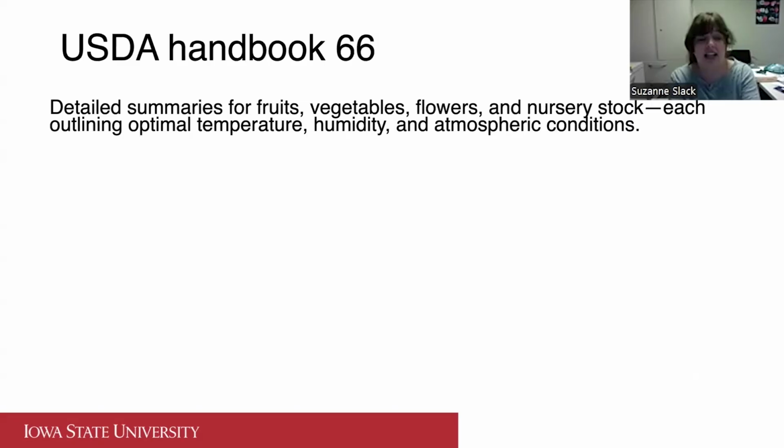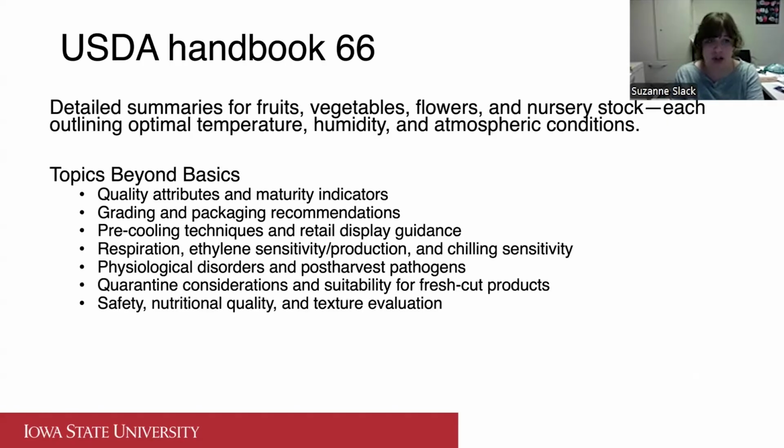So for example, it has a detailed summary for pretty much all fruits and vegetables that we can grow in the United States, flowers and nursery stock as well. It outlines what those optimal temperatures, humidity, and atmospheric conditions are best for storage, but it also talks about quality attributes and maturity indicators, grading and packaging recommendations, pre-cooling techniques and retail display guidance, respiration, as well as ethylene sensitivity in production and chilling sensitivity. It also lists the most common physiological disorders and post-harvest pathogens for most of the crops, if we know what they are. It also talks about different quarantine considerations and suitability for fresh cut products, as well as some safety, nutritional quality, and texture evaluation if that's been done on those crops.